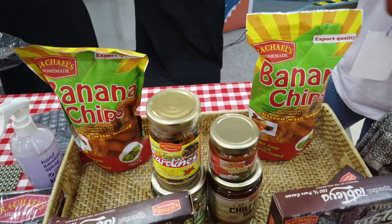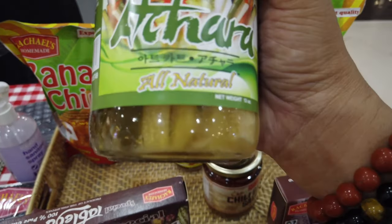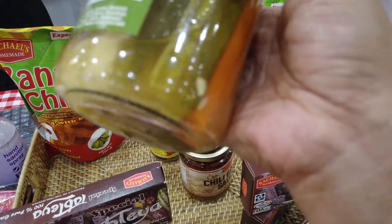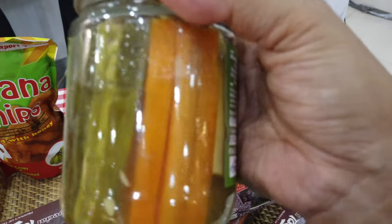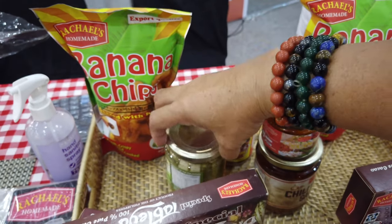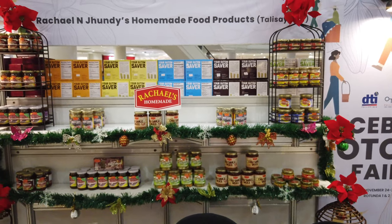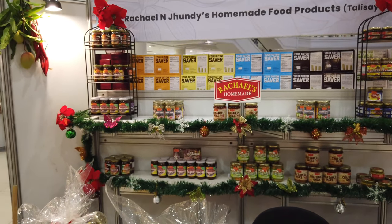And they have the achara, guys. I'll get the achara. And they have the achara, all natural achara, preserved food. Look, achara is usually shredded. They have it in sticks, like pickles. So that's Rachel and Jundi's homemade food products from Talisay City, Cebu.